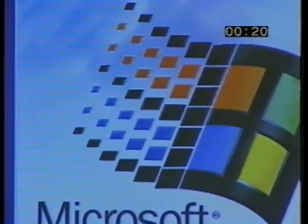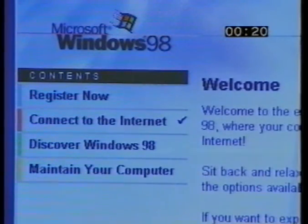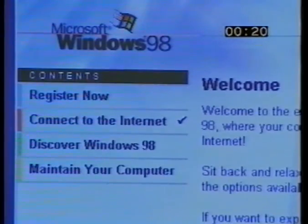So here we are in Windows. The first time we're given 4 choices on this Welcome to Windows screen. Now you can disregard the first option, registering Windows, because your system's already registered with Time. Option 2 takes you step by step through connecting to the internet by opening an account with an internet service provider. Option 3 gives you a guide to Windows 98. Option 4 takes you to a selection of programs to maintain your computer. Now some systems may have a 5th option which runs other preloaded tutorial software.